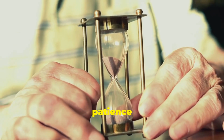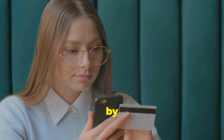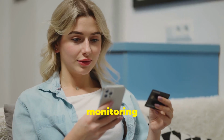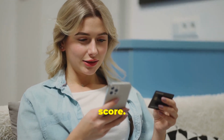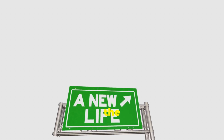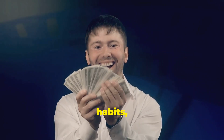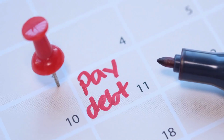Lastly, practice patience and consistency. Rebuilding credit takes time, but by making timely payments, keeping your credit utilization low, and monitoring your progress, you'll start to see improvements in your credit score. Remember, bankruptcy is not the end, but a new beginning. With dedication and smart financial habits, you can rebuild your credit and achieve a brighter financial future.